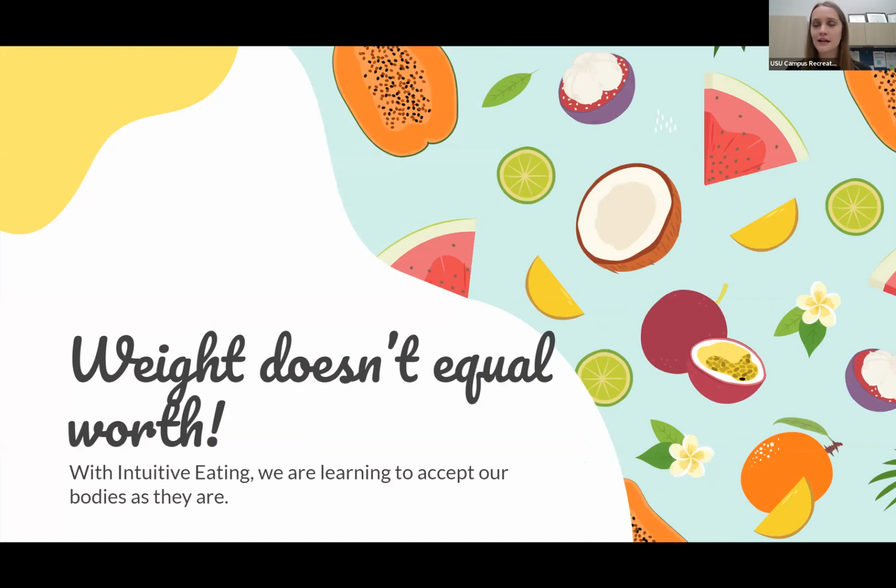And then the last point with this presentation is weight doesn't equal worth. So as much as the thin ideal is idolized in our society, we were all built different for a reason. We were not built to be cookie cutter, look all the same, have the same interests, the same hobbies. Our body sizes are designed to be different. And so with intuitive eating, we're learning to accept our bodies as they are and not trying to morph them into something that we are not.